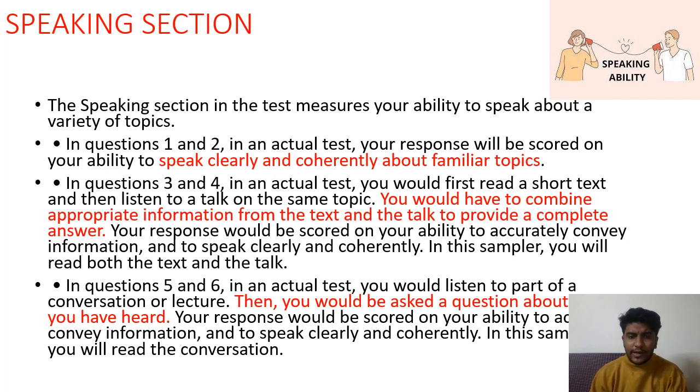So in questions 1 and 2, they will be scoring you on your ability to speak clearly and coherently about familiar topics. So you have to be well versed with the trending topics. You should have minimal knowledge on the same. In the third and fourth questions of the test, they will ask you to first read a short text, listen to the talk, and then combine the content of the short text and the talk, and speak on this.